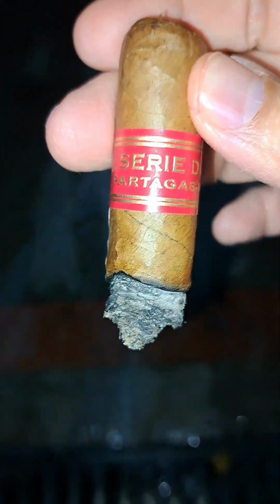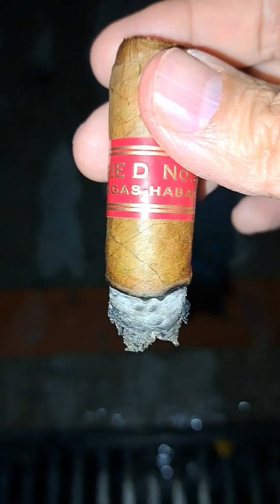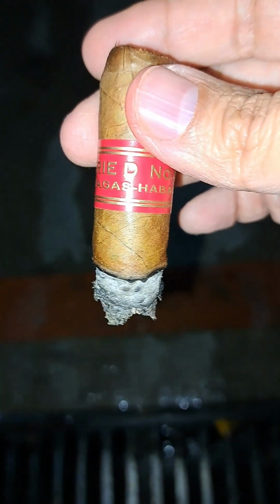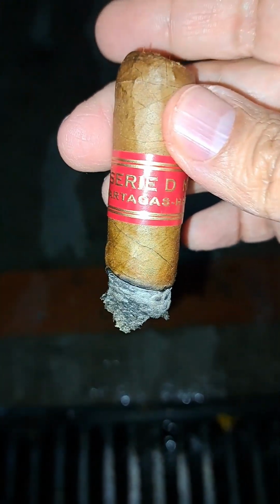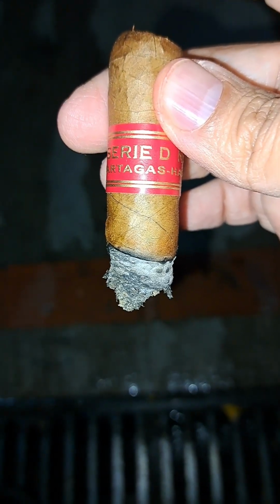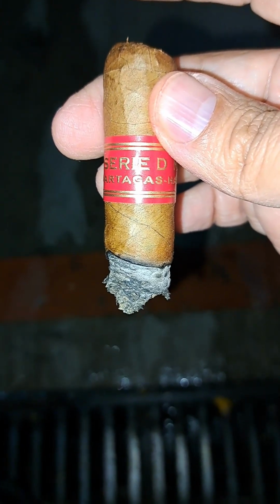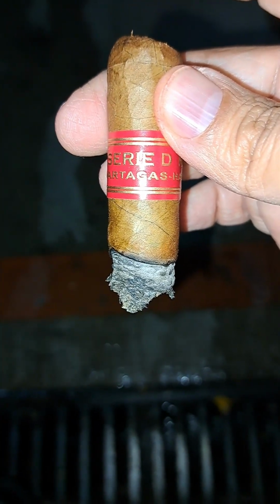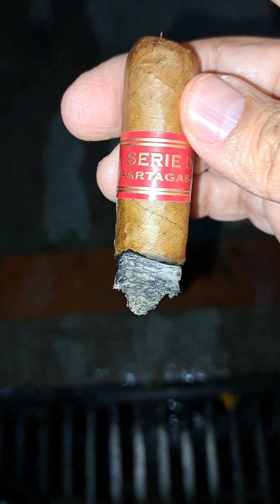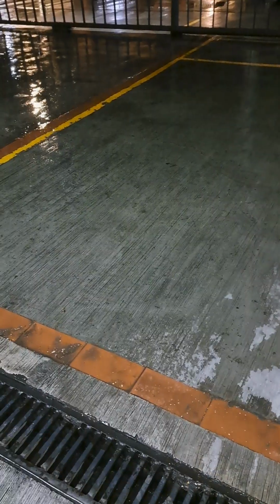I continue in the last third of this Partagas Serie D number 4. You can see that the ashes continue to hold, the burn remains pretty even. So the flavor is now stronger and very, very pleasant. And the smoke of this cigar has a very nice aroma. So the experience continues to be great. I will continue. I will probably remove the band soon. And let's see how it ends.